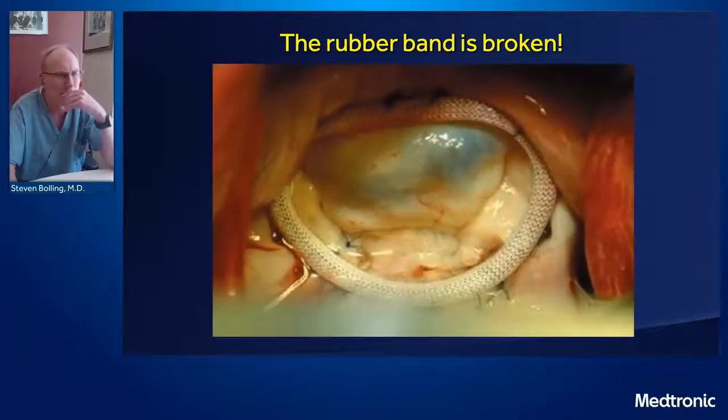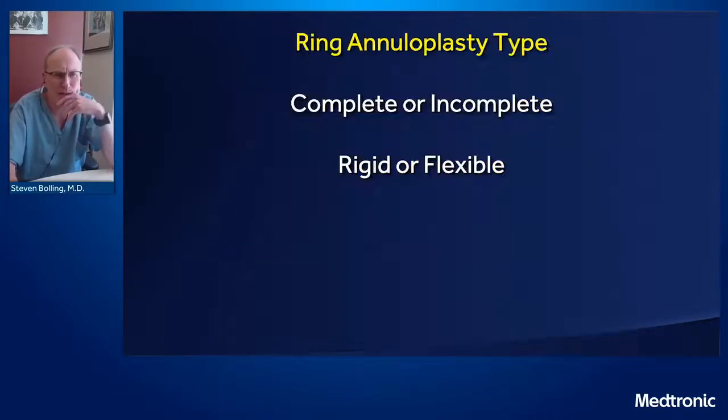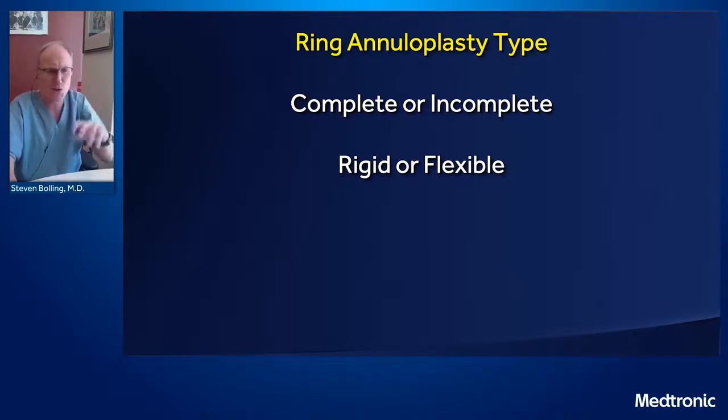Do you use any specific tools, Steve, to measure the length of the cords? When I put cords in, and I'll show you how I do it. So just, you know, here's what I say, people ask me, do I use a complete or incomplete? I tend to use incomplete rings for most of the cases. Do I use rigid or flexible?